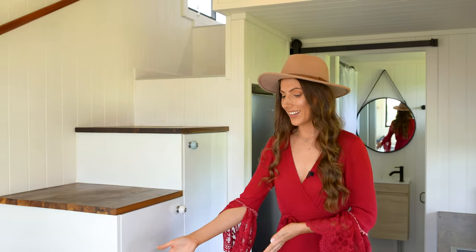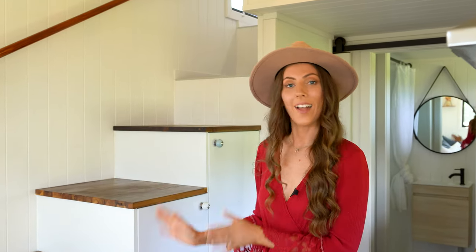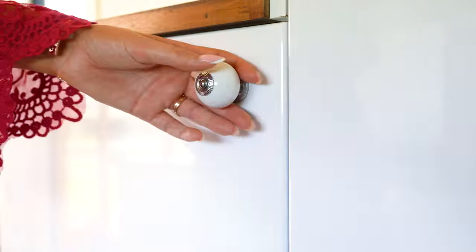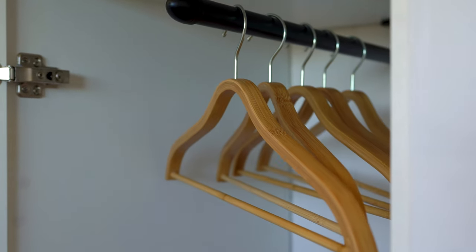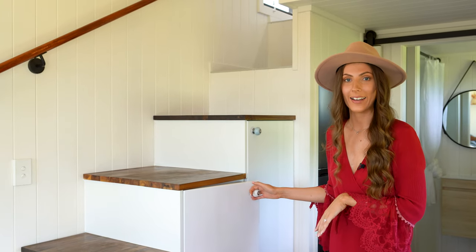Firstly, I absolutely love the library area. What a perfect place to store all of your books for that light holiday reading. And you will notice quite the selection has been supplied by the hosts, which is fantastic. Now in here is actually a hidden wardrobe, which I just think is so super cool. You can hang up a few items. Coat hangers have been provided as well.